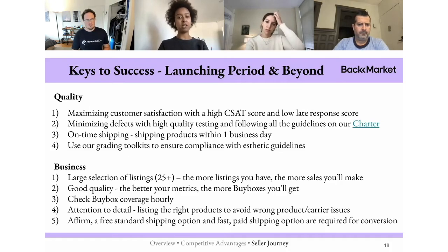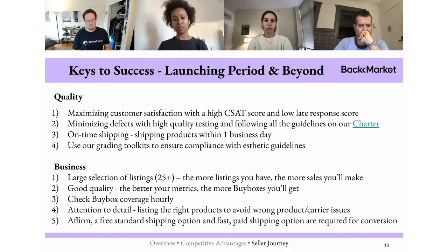Business, again, attention to detail. One of the most common issues that will start to impact a seller's quality with us is sending out the wrong product because your listings are set up incorrectly, or there's somewhere where the warehouse team is not aligned with the team that's bringing in the orders. So making sure that you're auditing your listings on a regular basis is super key.